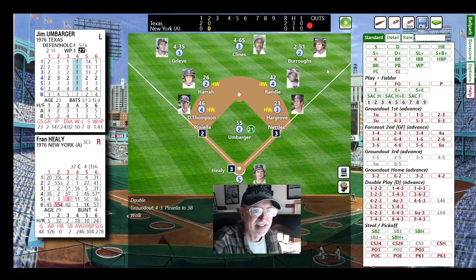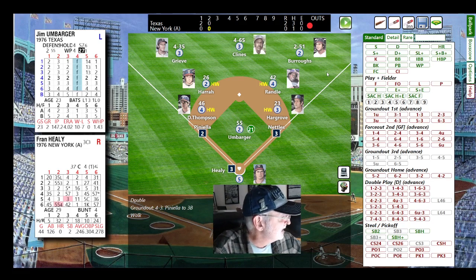And the infield is playing for the double play. Let's see what happens. Umbarger checks in with Sundberg. He's ready to work. He has a look of determination on his face, wants to get out of this one. And Sundberg is ready to receive, and here goes the pitch from Umbarger. It's a 36, which will be a ground ball to short. Ooh, this could be a double play. Yes, sir. First and third and a 6.